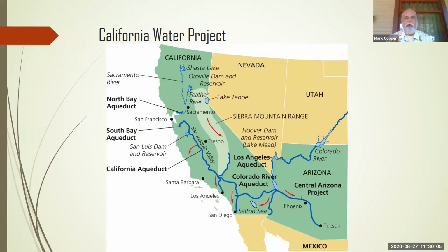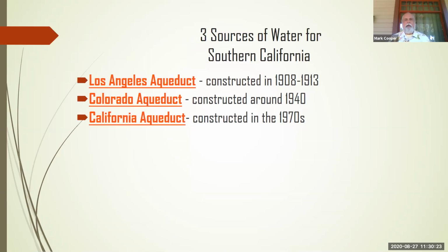So the California Water Project, there's several different ones that we're going to talk about. The Los Angeles Aqueduct, we'll talk about that one. We're going to talk about the Colorado River Aqueduct, and we'll talk about the California Aqueduct. So three that affect us here in Southern California. And so here are the three different ones. In this little video, we'll talk about the first one, the LA Aqueduct.